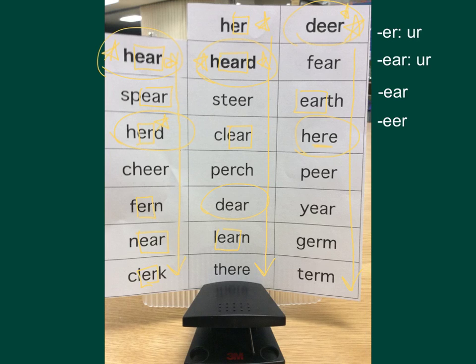Now another set of letter combinations that make the ear sound would be EER that I have shown here, such as in the word deer. So I'm looking through my words here. I see in my first column cheer, steer, again you're hearing ear, and we'll see if you can find any more.